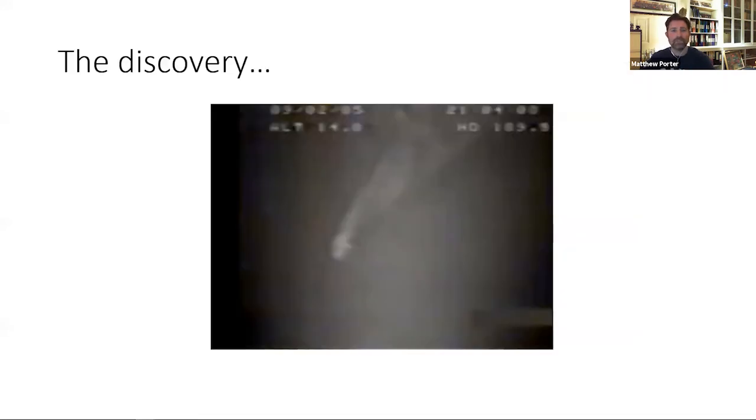Anyway, moving not so swiftly on, the discovery of the Titanic. As I said earlier, this is the picture. This is the very first discovery of the Titanic.